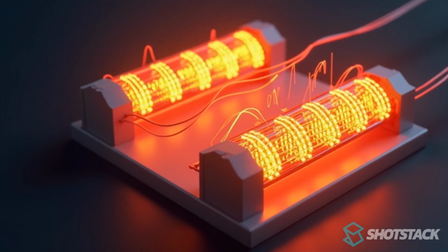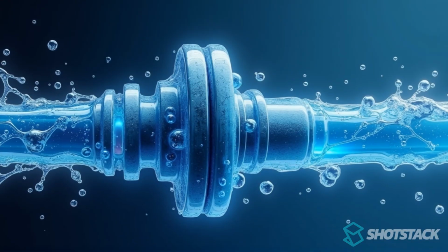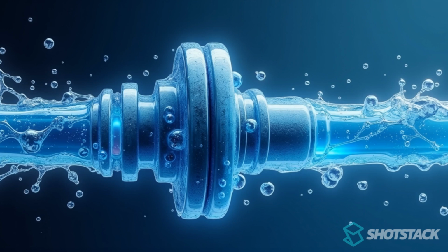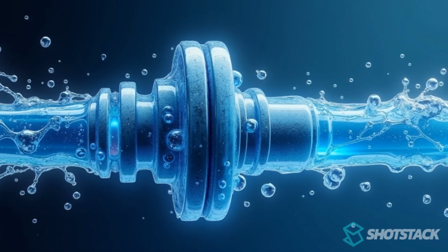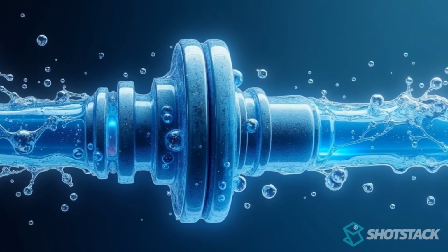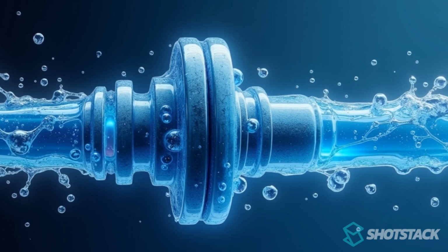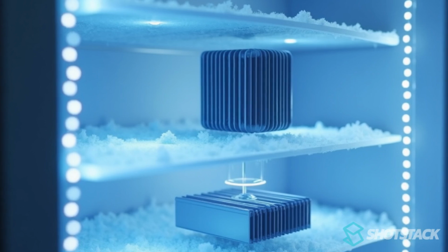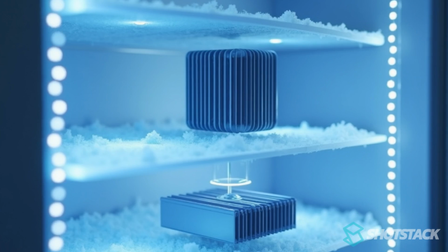Remember how compressing the gas made it hot? Well, the opposite happens here. As the liquid expands, it becomes super cold. This cold refrigerant then flows into the evaporator coils inside your fridge. As warm air from your food touches these cold coils, the refrigerant absorbs the heat and turns back into a gas. This is how heat is removed from inside your fridge, keeping your food cool. The cycle continues as the gas returns to the compressor to start the process all over again.